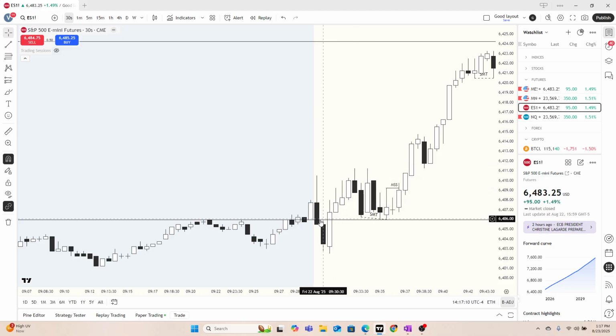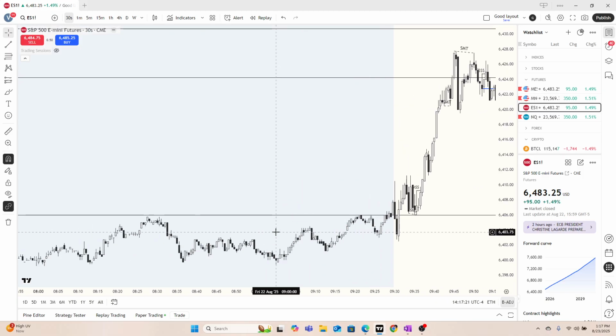I wanted to enter in right here because we had this fair value gap going over it. This could have looked good, right? But sadly, we kind of just wick down off this wick. I want to see us close above for the market structure shift higher. But what do we come down and do again, right?